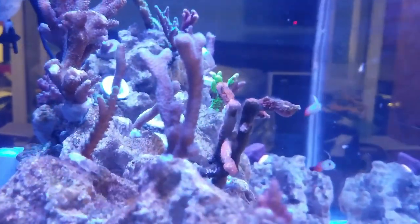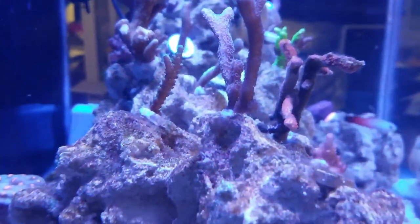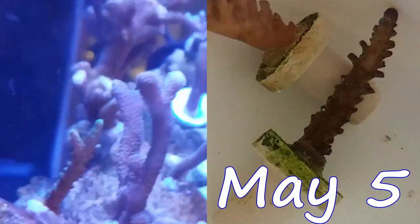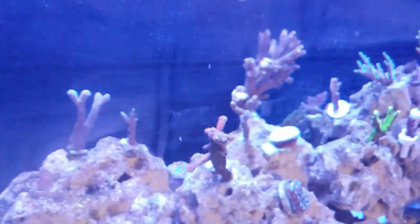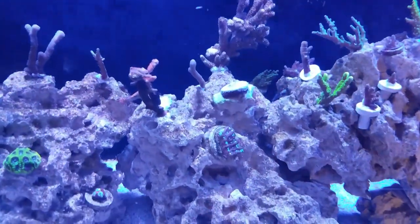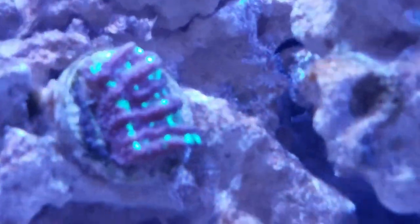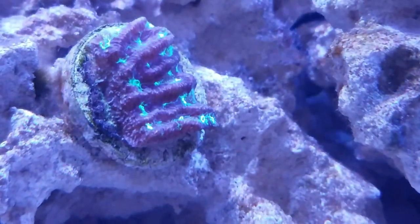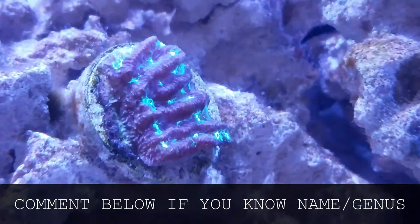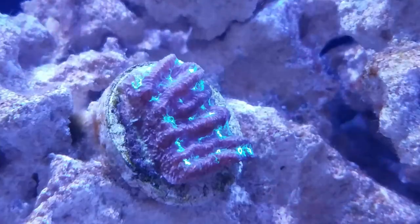Here's one of my new pieces. This is a German blue digi. And the piece next to it is the purple tip stag, which bleached out when I dipped them. One of these days I'll get a new tank so it's not all scratched up and cloudy. This piece right here was sold to me as a favia, but I'm pretty sure it's either a chalice or a platy of some sort. Definitely doesn't look anything like any of the favias or favites that I have.